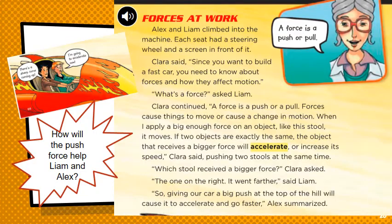Forces at work. A force is a push or pull. Alex and Liam climbed into the machine. Each seat had a steering wheel and a screen in front of it. Clara said, "Since you want to build a fast car, you need to know about forces and how they affect motion." "What's a force?" asked Liam.